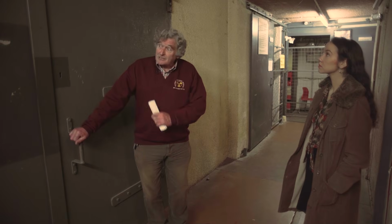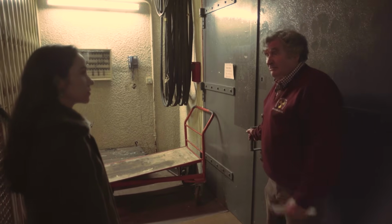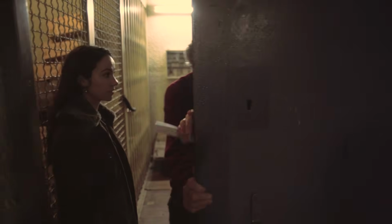These blast doors here obviously are the entrance to the bunker, and once these doors are shut, well, of course you're locked in there for 3 months. And how heavy are these? The doors weigh about the same as a family car.